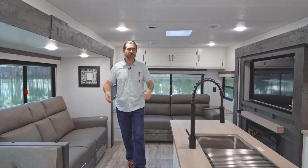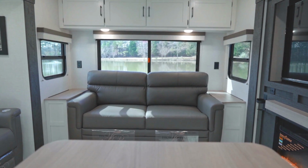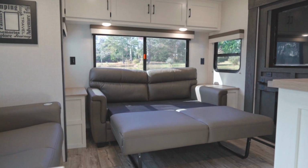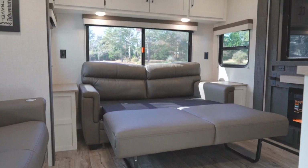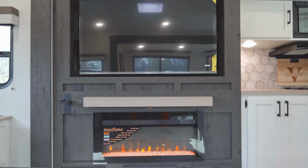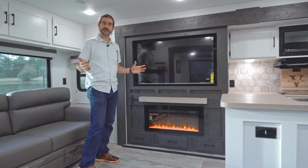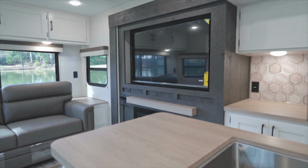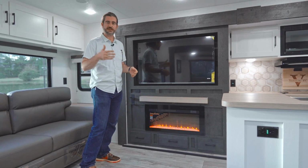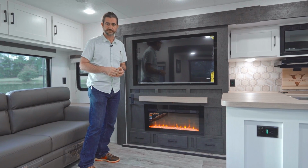Here in our living room, it's all about versatility and comfort. The trifold sofa in the rear is perfect for lounging during the day and converts into a guest bed in the evening. And with an entertainment center that's directly across from your recliners, movie night just got a whole lot cozier. And staying connected is a breeze with your Sansui Smart TV and King Wi-Fi prep. It means you can stream, surf, and stay entertained when you're miles away from anywhere.